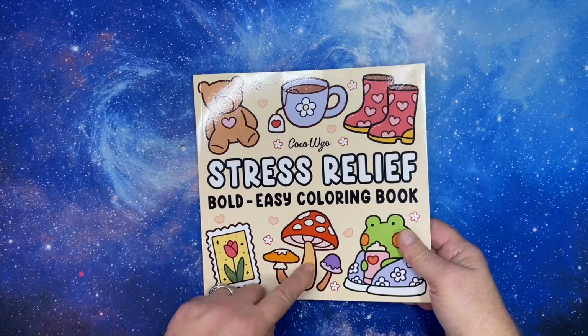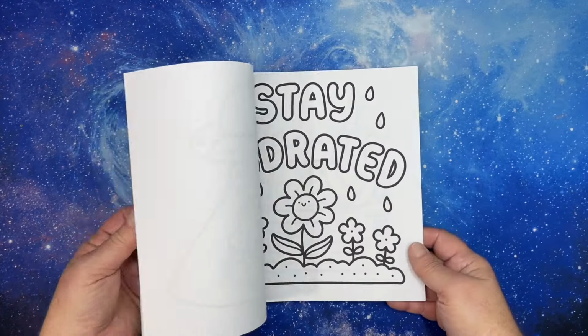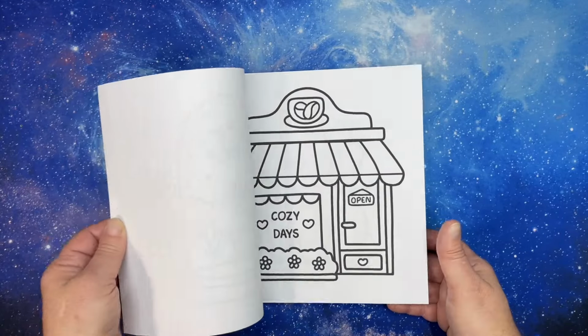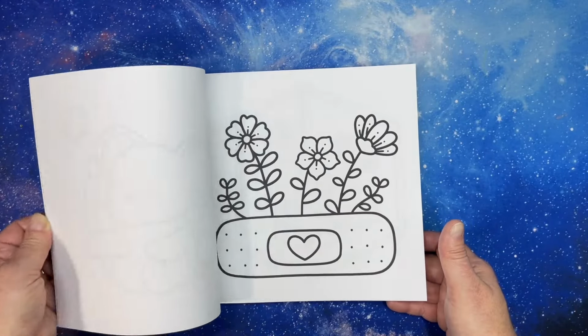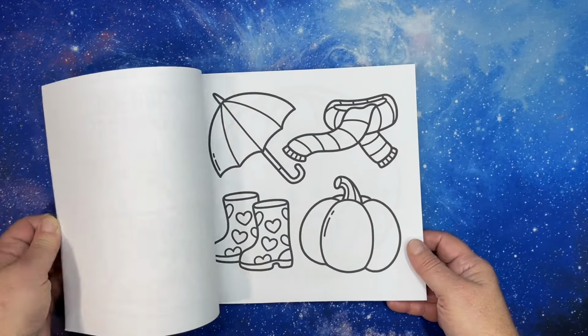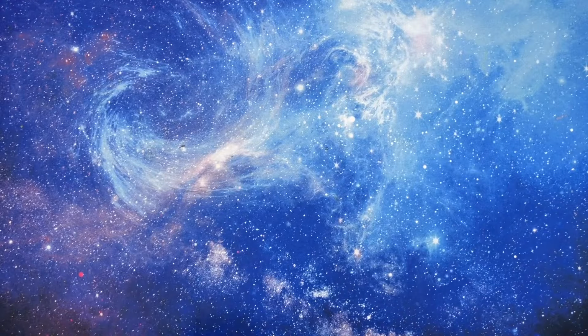I got Coco Wyo's Stress Relief because I saw, who was it? Oh, I can't remember who had this. And she just inspired me to buy it because it's so cute. I really liked all the pictures in it. Good variety of pictures. Coco Wyo.